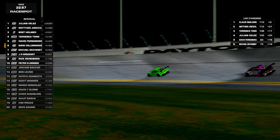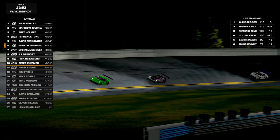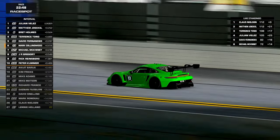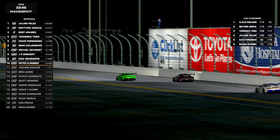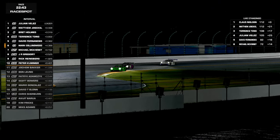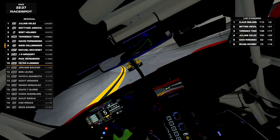Collingwood still ahead of McKinney, Jared Gregory behind them, but they've lost Reinsberg. Somehow he's dropped off of this, and it's gone from a train to now just a triplet of cars, and then as they come up into the braking, there's a big defense from Collingwood. Interesting that he feels that under threat into a corner where it's admittedly kind of tough to overtake.